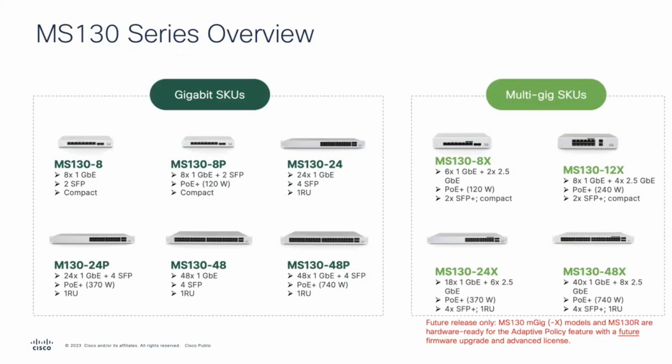And by the way, this is our highest volume switch. We sell hundreds of thousands of these a year. So the compact ones in particular are great for just about everything. The P suffix means PoE+, so 30 watts of PoE on those models as well.